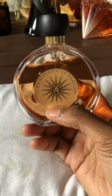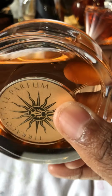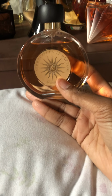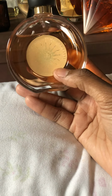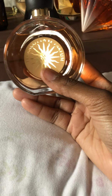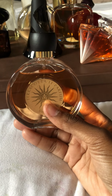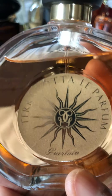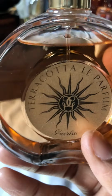But I really do love wearing this one. As you can see, I'm really trying to savor it. I don't use a lot of it, but it's beautiful. It is fantastic, and you don't need a lot. Maybe 1 or 2 sprays. Well, obviously you need 1, but 2 to 3 sprays on this one, and it projects very well, at least on my skin, and it's just a beautiful scent for the summer. This is a perfect scent for the summertime to wear. So that's going to be Terra Le Parfum by Guerlain. The bottle is gorgeous.